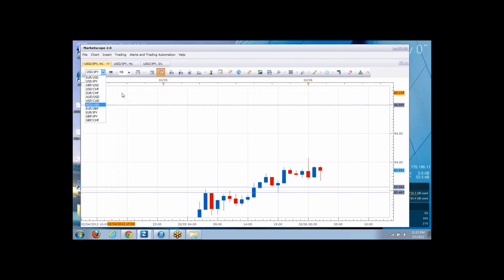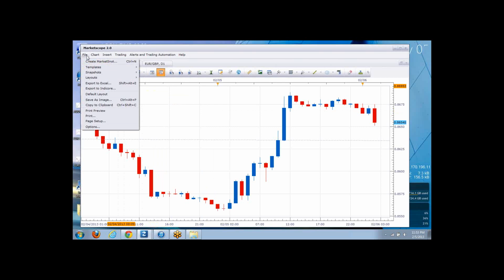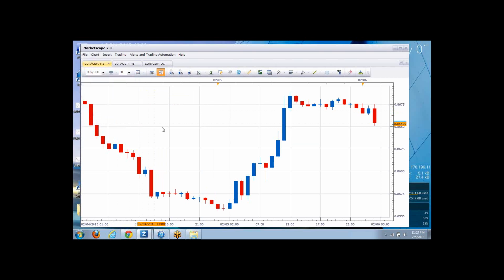So that's the dollar-yen. New Zealand dollar. What else could we do? We've done the Swiss. We've done the euro-yen. Did we do the pound-yen or the euro-pound? How about we do the euro-pound? Yeah, euro-pound. Remove all elements.